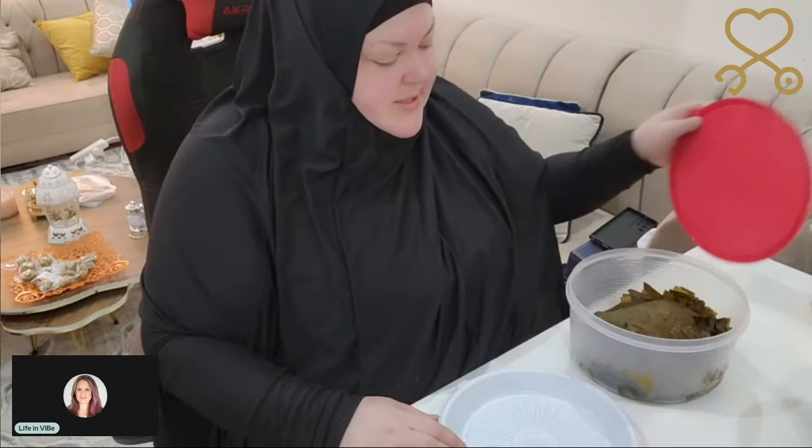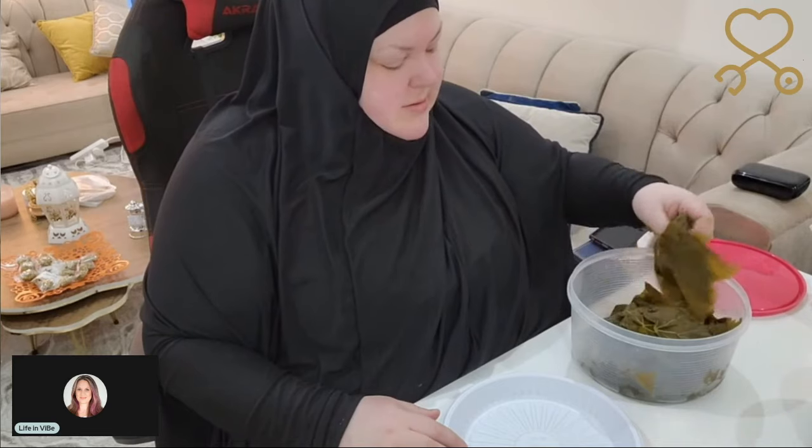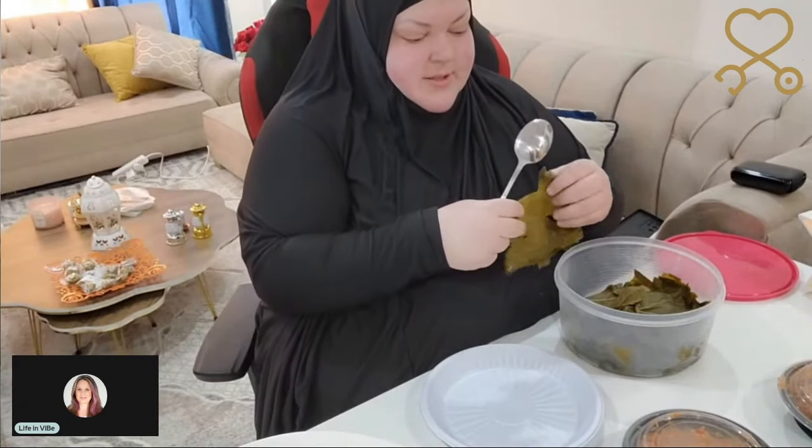I'm going to get a plate. And we have here the grape leaves, like this. Now, I'm going to take the stem off of that, this little stem here. I've never done this, so I've looked up a bunch of ways that people do it. And here's the rice mixture. I need a spoon. All right. So I'm going to do a few just like this, and then I'm going to put the camera closer so you can see what I'm doing, okay?